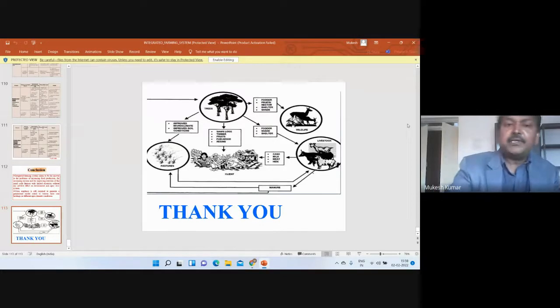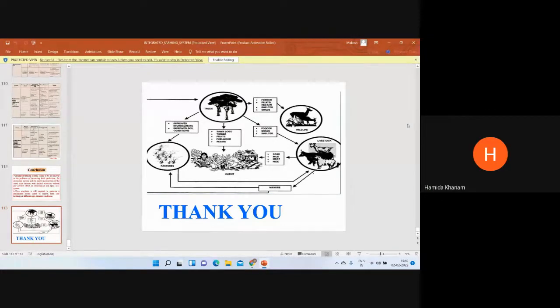One question is there, sir. How many large ruminant animals can be reared in a 1.0 hectare dairy based IFS? Another question is there: what is the standard unit of livestock in IFS for 1.0 hectare land area? In one hectare, we can rear 8 to 10 cows. 8 to 10 cows is suitable for keeping the cattle and for crop production. If we integrate the crop with the dairy cow, 8 to 10 cows is recommended.